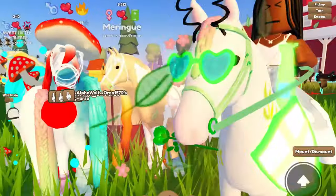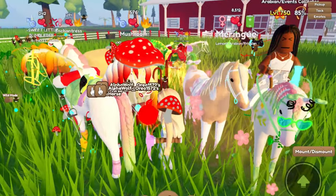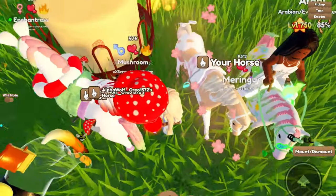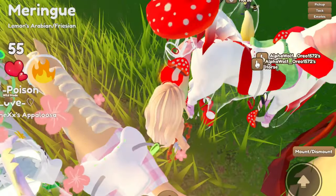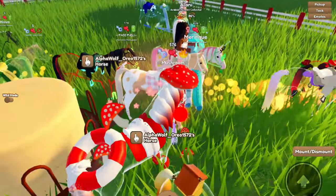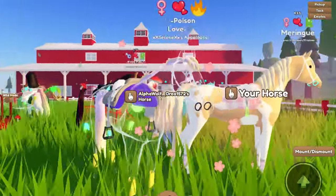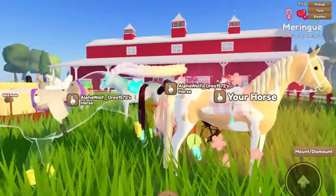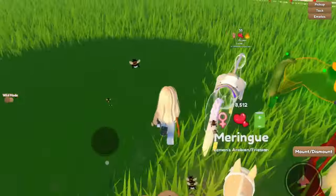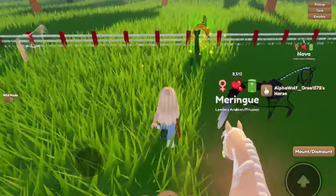Mushroom, I love that. And then it has a mushroom aura and of course a toadstool hat. It's kind of hard right now because there's another horse there. Oh, there we go. There is Mushroom. And then, what's next? Poison Love. Oh, wow. I like the white color along with the purple and yellow fade.